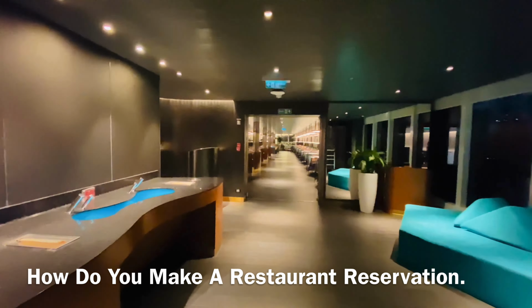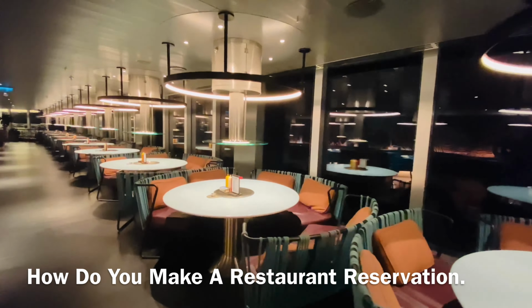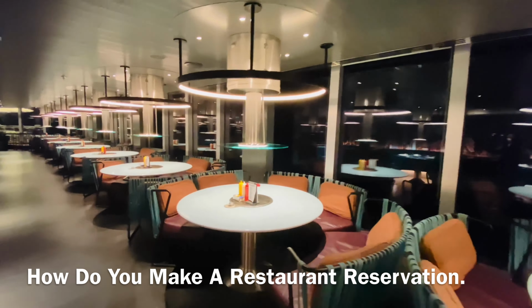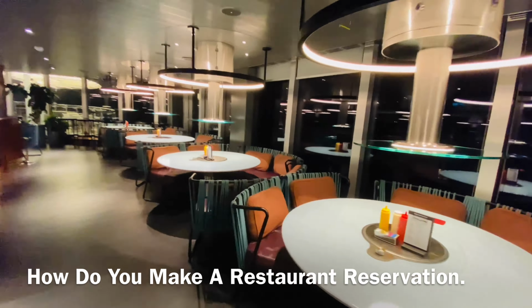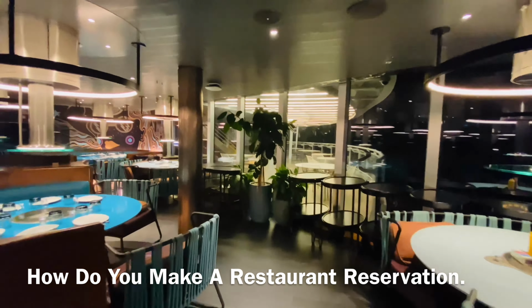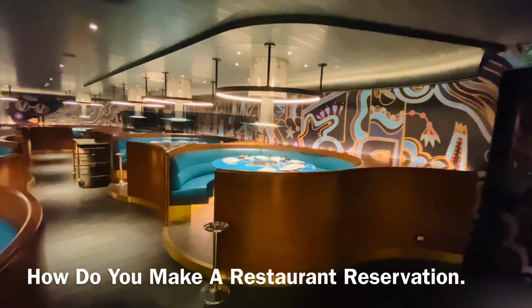Ideally, it is advisable to book your preferred restaurants in advance of boarding to avoid disappointment. Reservations can be made via the Virgin Voyages Sailor app or through a travel agent starting 45 days before departure. If you have booked in Mega Rockstar and Rockstar Quarters, you will have the ability to book starting 60 days before.